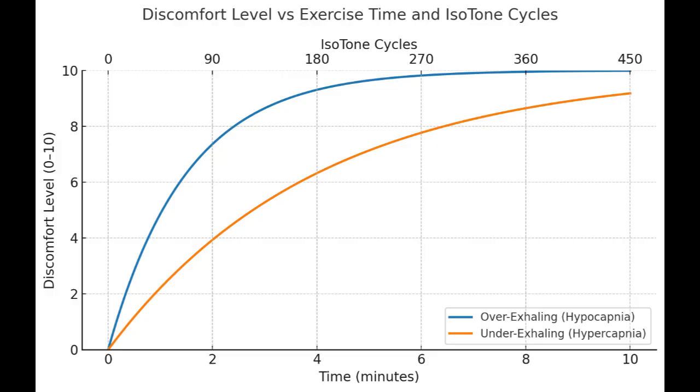Really? Not oxygen? Not primarily, no. It surprises a lot of people. But the science points firmly towards CO2. Wow. Okay. So how does that work, this CO2 imbalance? Well, there are basically two ways it can go wrong, and both really mess with your performance and comfort. Let's use the standard terms so you know what they are. First, there's hypercapnia. That's when your carbon dioxide levels get too high. Hyper, like too much. Exactly, too much CO2.